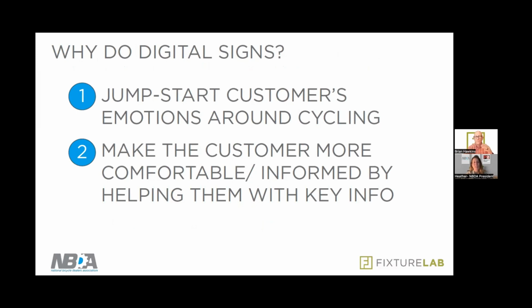There's a couple big reasons. I mean, there's lots of reasons to do a digital menu or a display in the store, but the two big ones to me are, one is to jumpstart the customer's emotions around cycling. You have an opportunity with a screen with video content to show things that really get people's blood pumping to get out there and go on a ride. That is some of the stuff, like being in that store with the smells and the sounds and the beautiful products and the other people talking about that stuff. That all gets the emotions going.